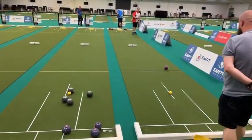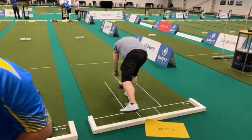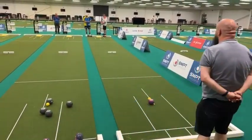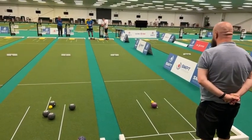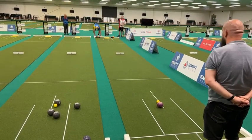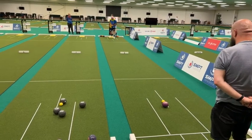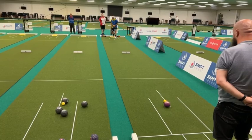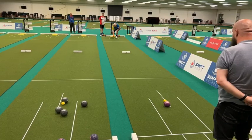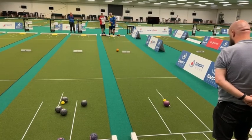Let's see what we do then for this last end. So, good draw from Ed. Toucher and sits behind the jack. Few inches behind the jack. So Ed leading 11-6, so this will be a win on the mat for Ed. Let's give England another point and also will gain the shots advantage. So if my maths are correct, this will be 5 points to England and 1 to Sweden.